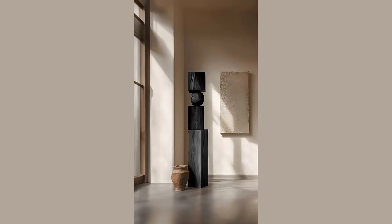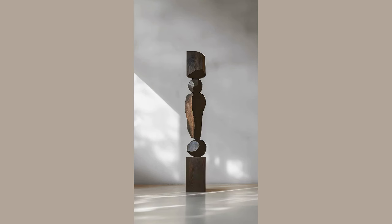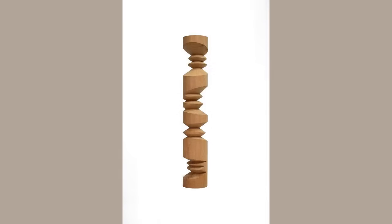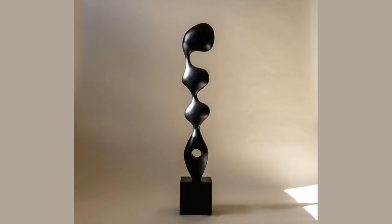Minimalist wood and resin abstract sculptures represent a captivating fusion of natural elegance and modern artistry, embodying a harmonious balance between organic warmth and contemporary sophistication. These sculptures, characterized by their clean lines, subtle textures, and interplay of materials, invite viewers to engage with art on a deeply personal level, evoking emotions and interpretations as unique as the individuals who encounter them.